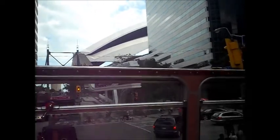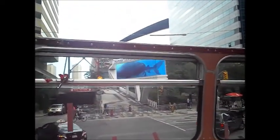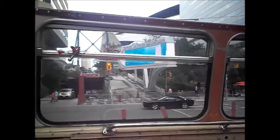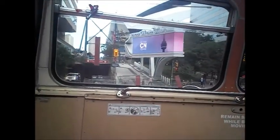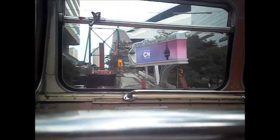If you've never heard the name Wayne Gretzky, he's argued to be the greatest hockey player of all time. And you can see the roof of the Rogers Center is currently open, which is super cool. I'd love to see it open. That's also in front of us.